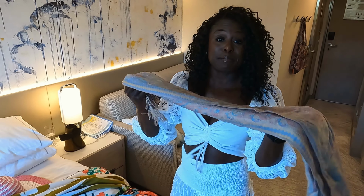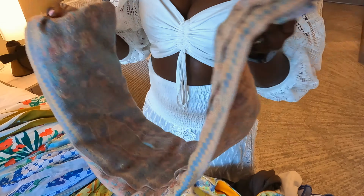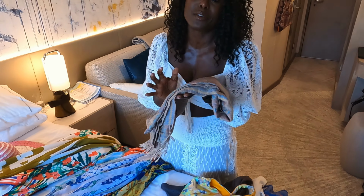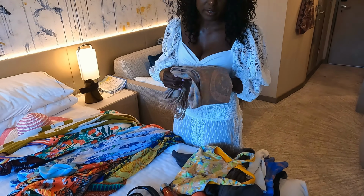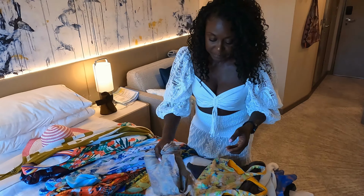And then the other thing I liked was this here. The ship gets a little cold at night, especially in the restaurants or in Viva Theater. So this is perfect to put over your shoulders in the evening time. My mom was very cold, so she also had her scarf and a throw as well. So this is perfect for carrying.